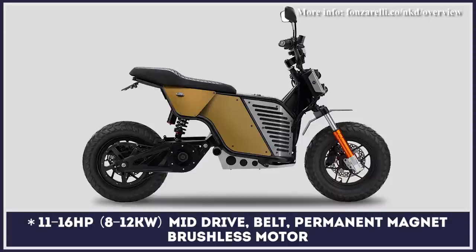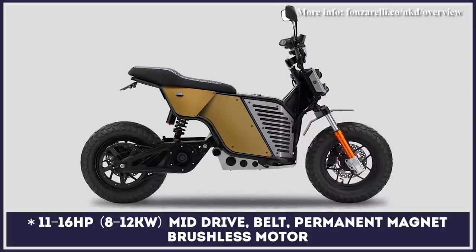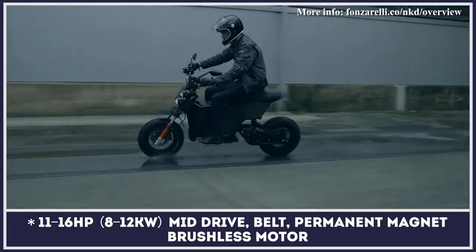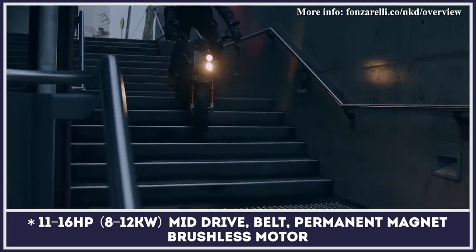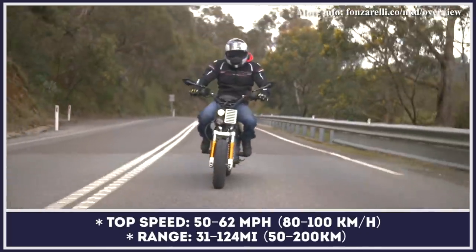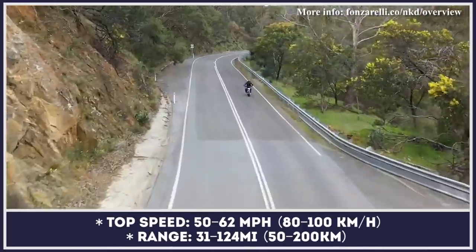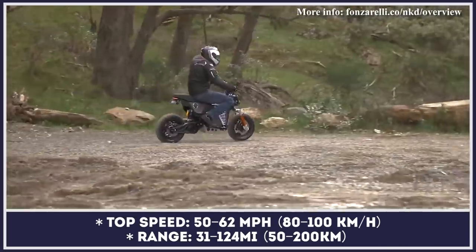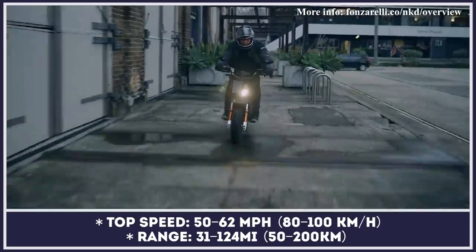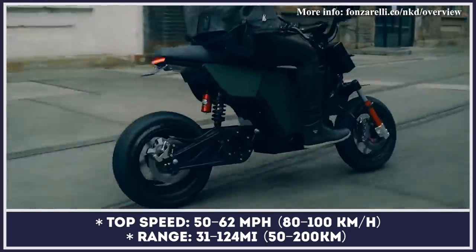Out from distant Australia, Fanzarelli is an award-winning manufacturer of electric scooters and bikes, established in 2010. The company's NKD is a compact and lightweight dual-sport motorcycle that is offered in four modifications. All come powered by a mid-mounted brushless motor with belt drive that delivers from 11 to 16 horses depending on the model. The entry-level bike in the range is called NKDA.